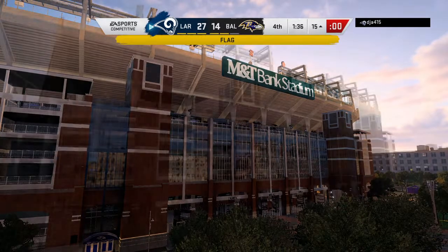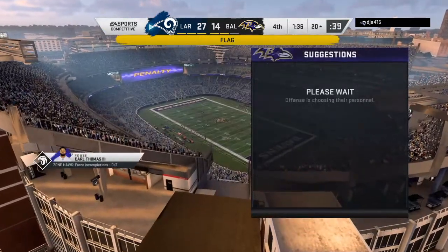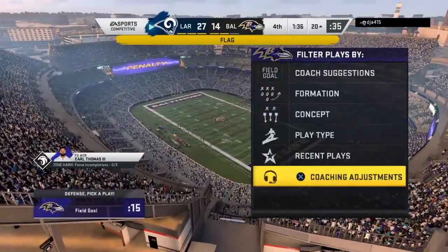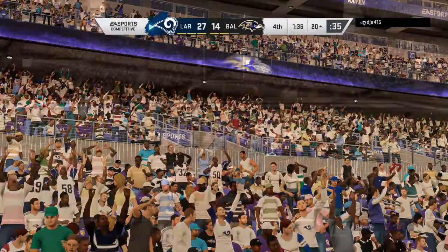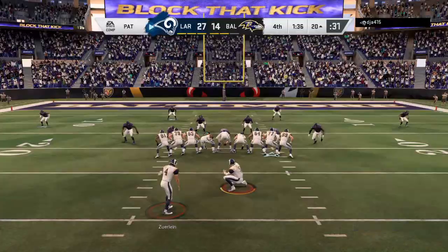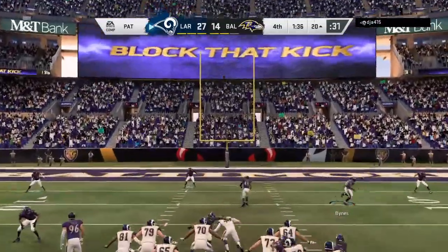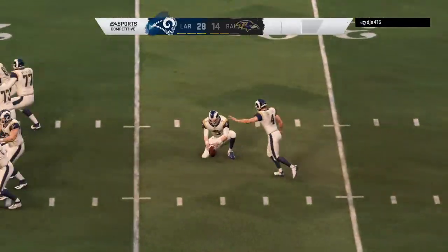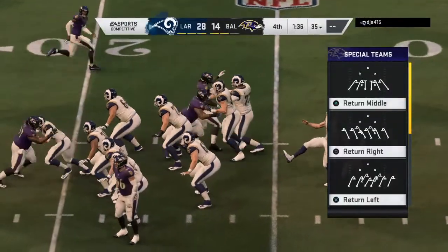And the play clock is going to run out here. They're in no hurry to get a play off. That's going to set them back 5 yards. Still an important piece of business to take care of, the extra point. He's got it as they double up the lead. This one's now 28-14.